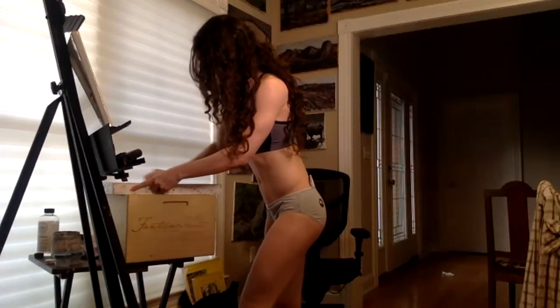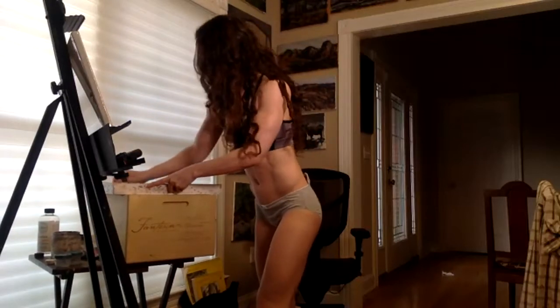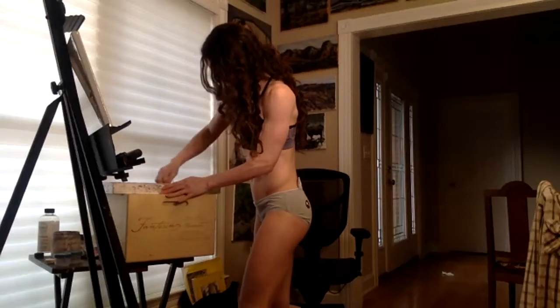Let me get it a little bit cleaner. I'm using terpenoid to clean off the little paint residue so that I can mix the colors that I want. As you can see, I normally paint with natural light right here, but since I'm wearing this, my neighbors probably don't want to see that. I'm sure I just shut that. So that was me shutting that.